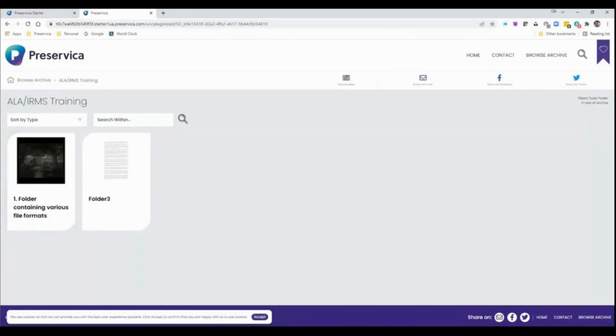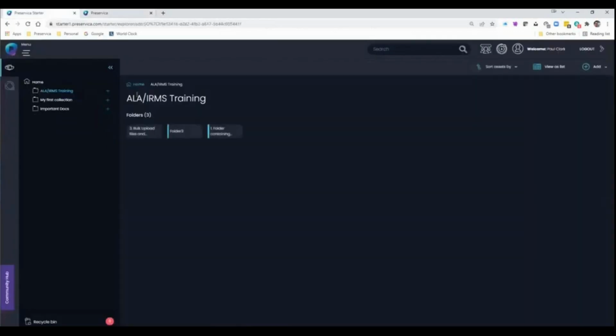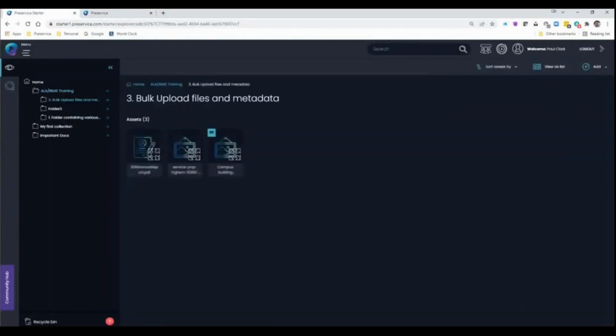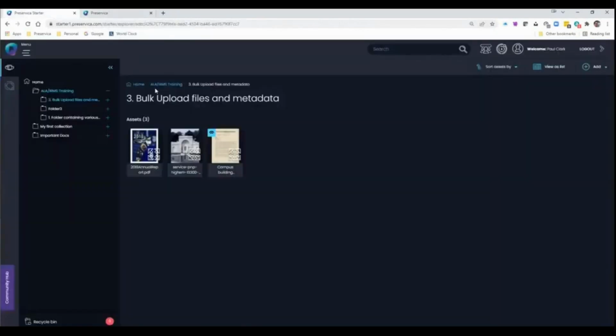Okay, so let's now move on and talk about thumbnails and the appearance of thumbnails. Again, within Starter, when I go into my folders, I don't have any thumbnails set up at folder level, but when I drill down into my assets, I can see thumbnails that are derived here, and they appear within my collections here as well. Okay, but that's not always the case.